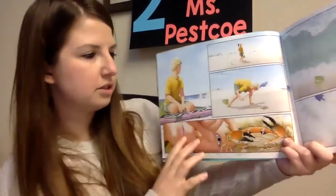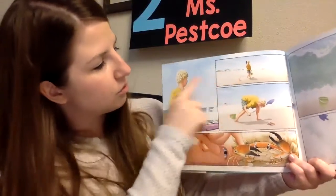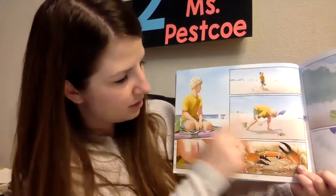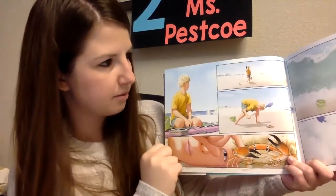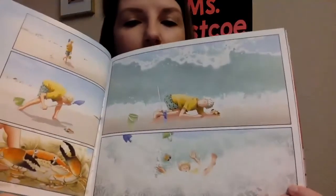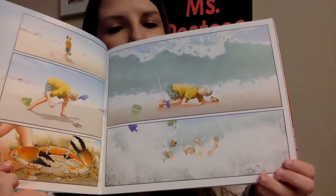Oh, let's see what's going on here. So he's looking around, he's looking over towards the water, he goes for a walk, he's carrying his shovel and his bucket, his pail, and then he sees what looks like a little crab. He's very interested in the crab. He lays down on the floor to examine the crab some more, and then, oh no, a big wave comes and knocks him over. Now he's all wet.